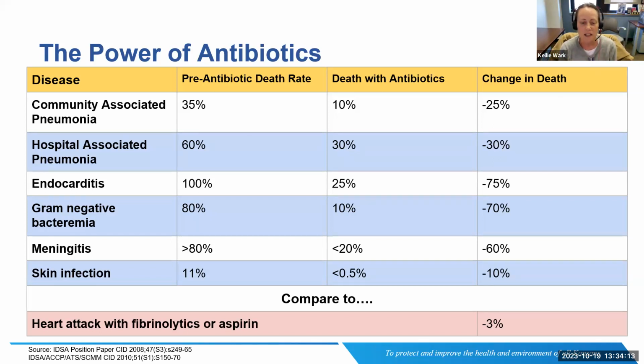We get so wrapped up in technology or the newer things, but compare this to someone coming in with a heart attack to the ER. There's such a big push to get them the fibrinolytic, the alteplase or streptokinase, right away. But that only has a 3% reduction in mortality. So I'm just emphasizing that because we're so used to antibiotics, we've only been alive with them, but it's worth remembering the importance of these. Next slide.